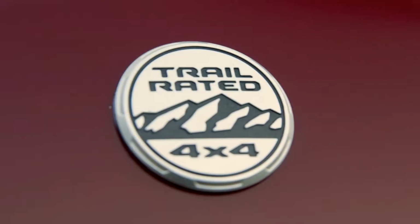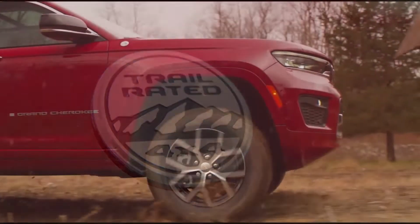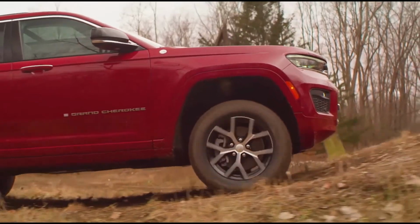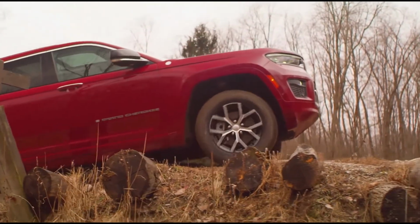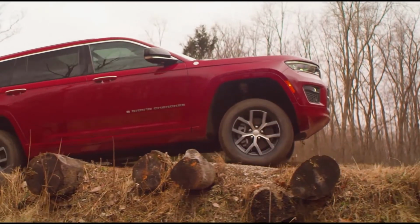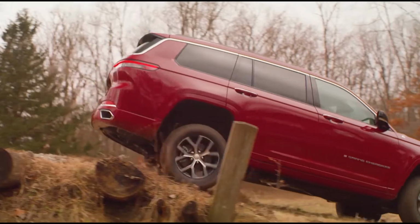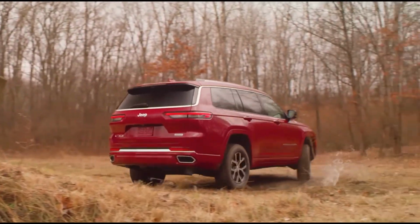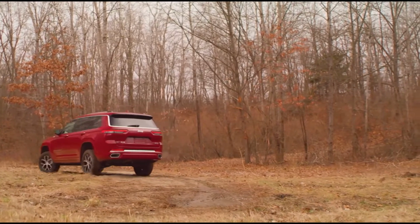We have a trail-rated version on the Overland package. Ground clearance basically means a lot in terms of going over those obstacles, so we put a new air suspension system in there. And that new air suspension system basically has more range in there, which means that we also need to accompany the suspension system to go with it. The suspension has more range in it as well, allowing us basically the tools so we can go and balance out ride and handling, but also off-roading.